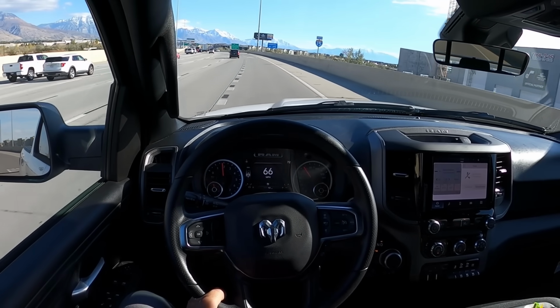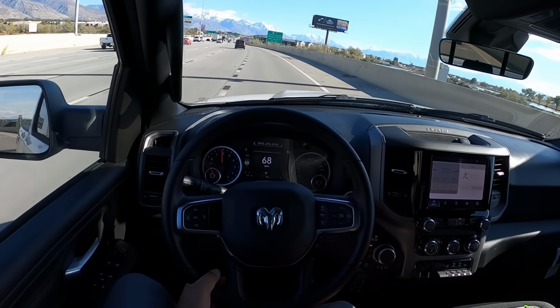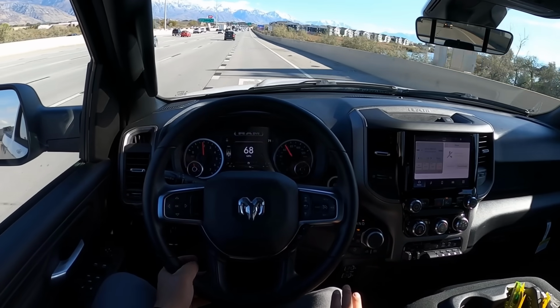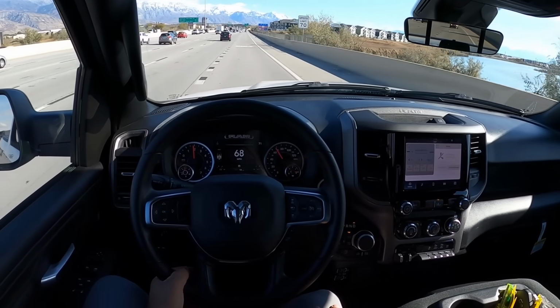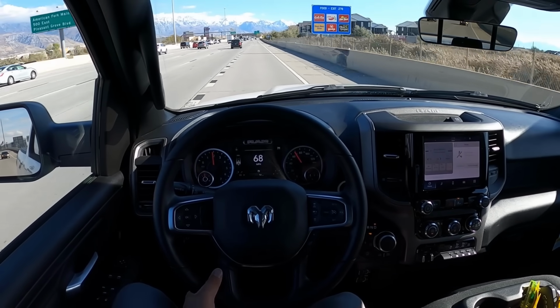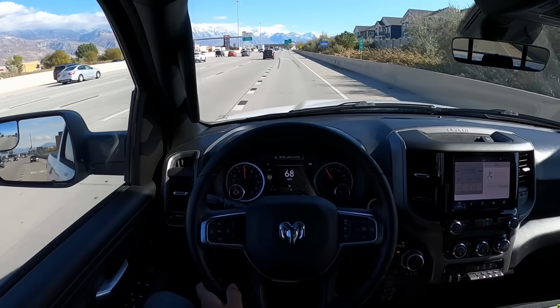So, to conclude with the Ram Warlock, this is a good value. I mean, come on. You're getting a Rebel. It just doesn't have the Rebel name. It has everything else. I guess it doesn't have the four-wheel drive auto. A little bit of a downside, but you can work around that. You can certainly work around that.